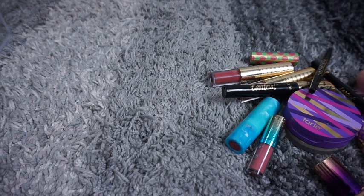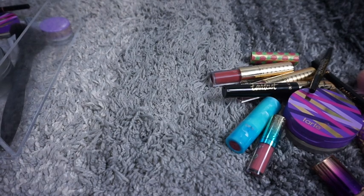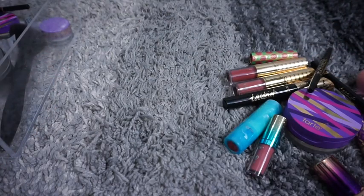So we're going to move on to shopping my stash. Let me find it. I have some new products I want to be testing out. So my husband actually purchased some makeup for me.